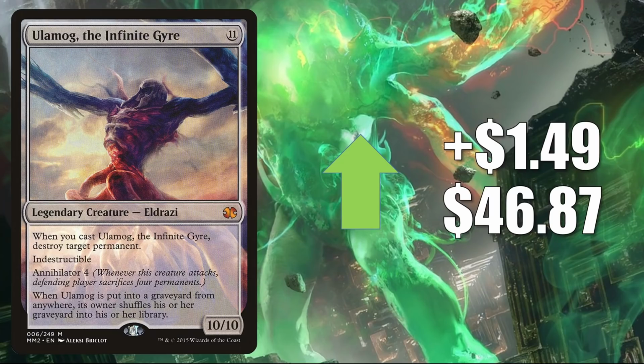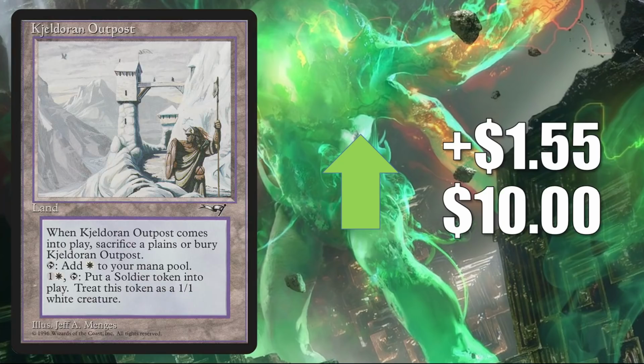Ulamog, the Infinite Gyre from Modern Masters 2015 up $1.49 to $46.87. This is another card you'll find in Kozilek, the Great Distortion builds and more in Commander. Kaldra Outpost, this was mentioned on that same Tolarian Community College video this week. It is on the reserve list, sees a little Commander play. It goes up $1.55 to $10.